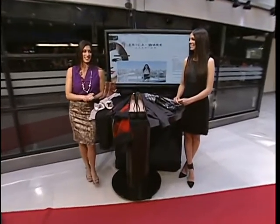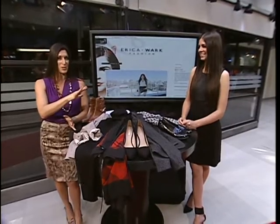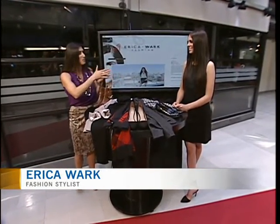Oh, I got lots. We got some gorgeous clothes coming to us from Jacob and shoes from Aldo, and we are doing the transition with Erica Wark because a lot of us now have these outfits that we got for summer. We still want to wear them a couple more times as we make these transitions into fall, right? So we're kind of moving things along.